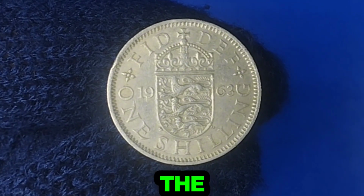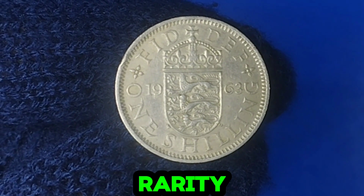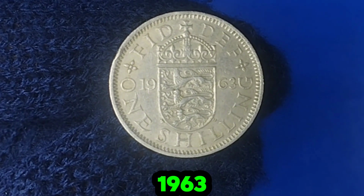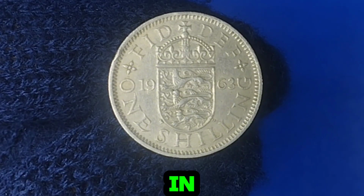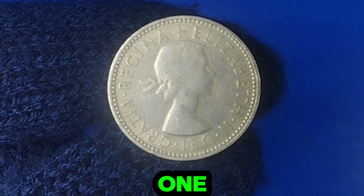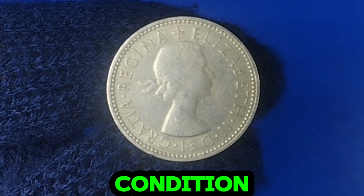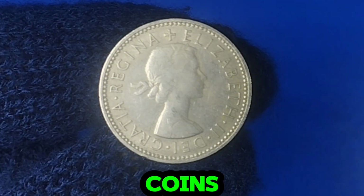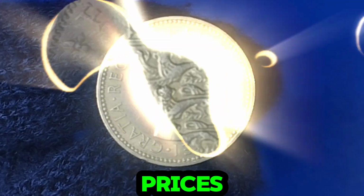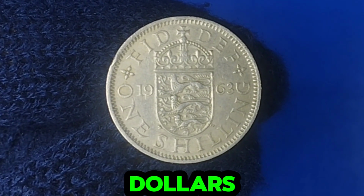Now, let's get into the value of this coin. When we talk about coins being valuable, it's all about their rarity, condition, and the demand among collectors. For the 1963 1 shilling coin, most in circulated condition are worth around £1 to £5, which is about $1 to $6 USD. However, the value can skyrocket depending on the condition. Uncirculated coins, or those that have been preserved in pristine condition, can fetch much higher prices. And some, especially rare examples, have even been sold for thousands of dollars.